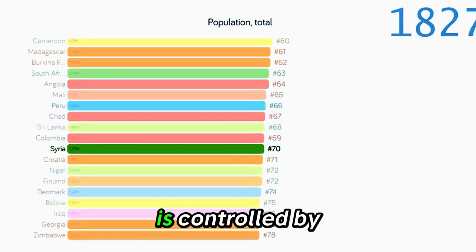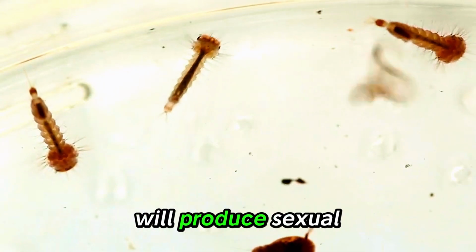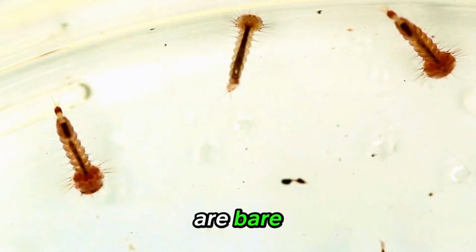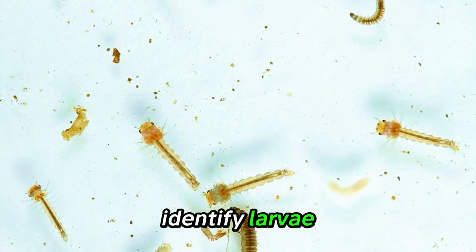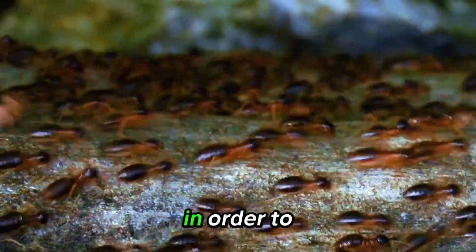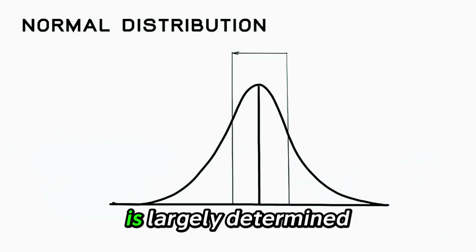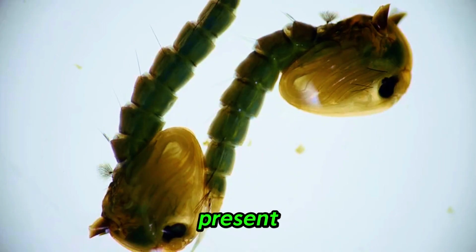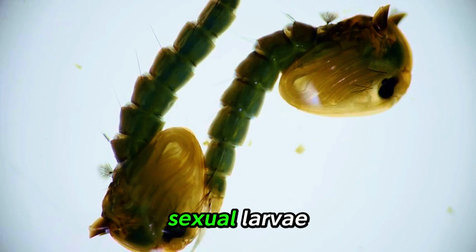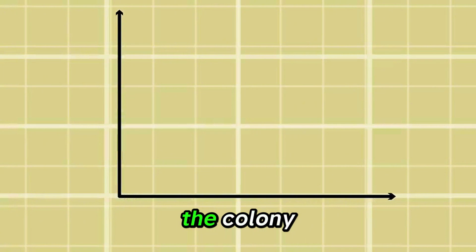25. This ratio is controlled by the workers in the colony. Larvae that will produce workers have characteristic hairs all over them, while larvae that will produce sexual males or females are bare. It is thought that workers can use these distinguishing features to identify larvae. Workers may cannibalize larvae in order to ensure a favorable caste ratio. This decision to cannibalize is largely determined by the present caste ratio. If plenty of fertile queens are present, for example, the workers may eat sexual larvae. The caste ratios are controlled in an attempt to maximize the growth of the colony.